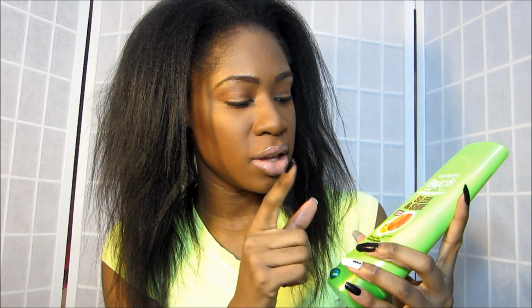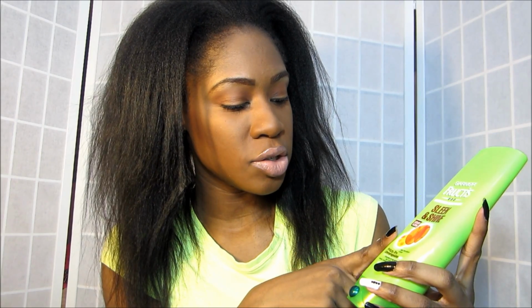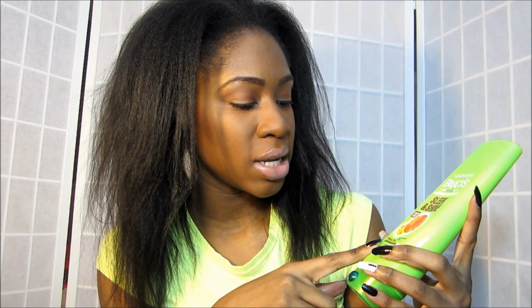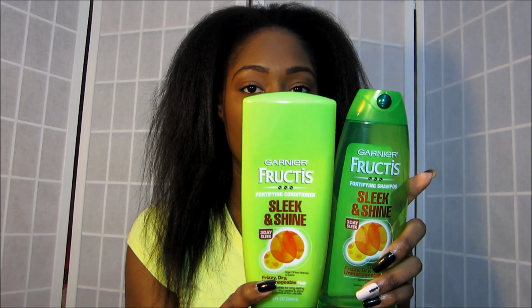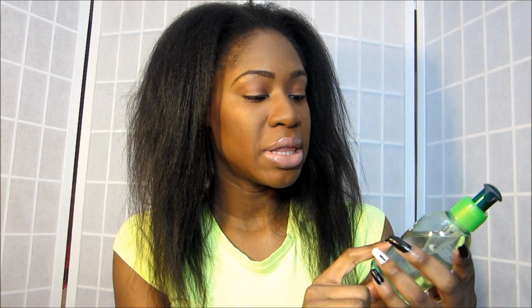It's the Sleek and Shine, supposed to keep your hair straight or sleek for 3 days, for frizzy, dry, unmanageable hair with Moroccan and argan oil. So it's the same one. I use these two to wash and condition my hair. I use Mane 'n Tail for my leave-in conditioner. It's a spray that you just spray in your hair. And then I put this in my hair, and this is another Garnier Fructis product.